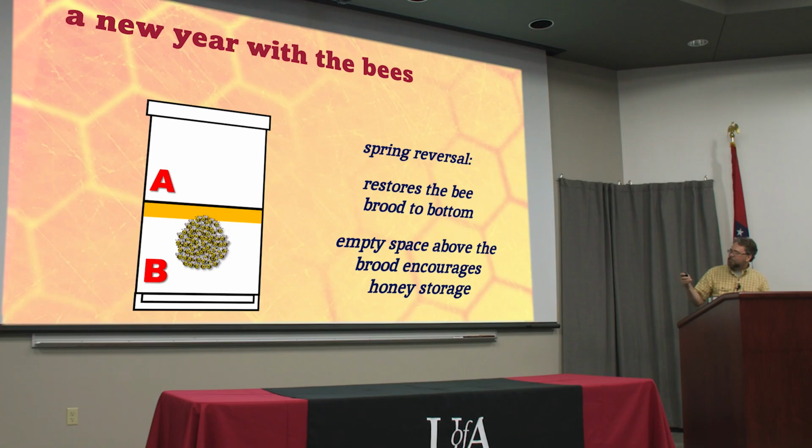Some people overwinter with 1 deep and 1 medium of honey, when you do that, now you've got the medium on the bottom. So that's why I use 2 deeps, but also that's just what I've always done, so I'm just kind of set in my ways, I guess.